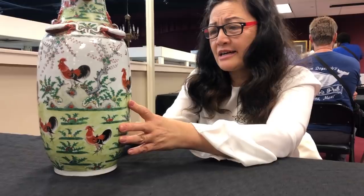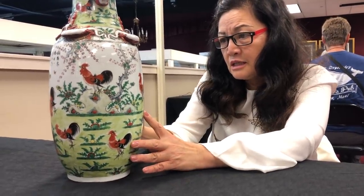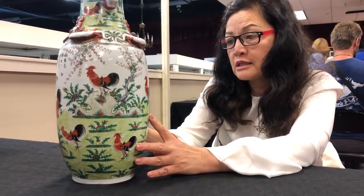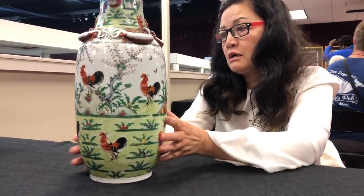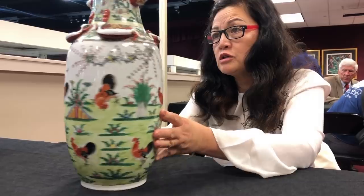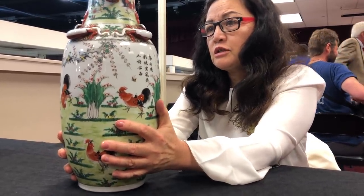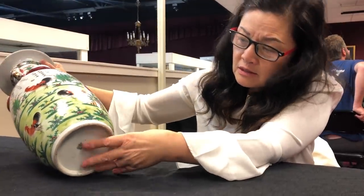Usually this comes in a pair. Oh, really? This one is from the early 20th century. It's not really 19th century. Some condition issues. It's super heavy, but there is no mark on the base.